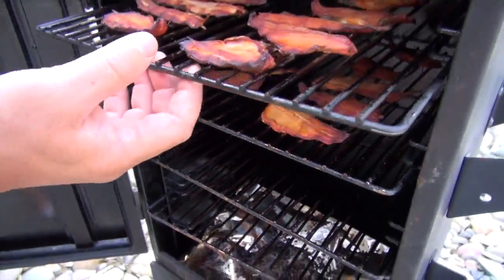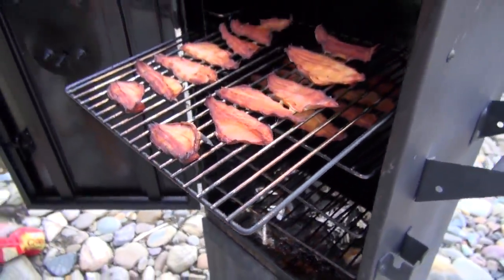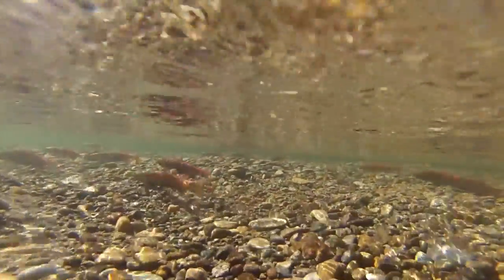The salmon move up and they do spawn and then die, so it's good to get them out of the river and eat them, and so we can all enjoy them.